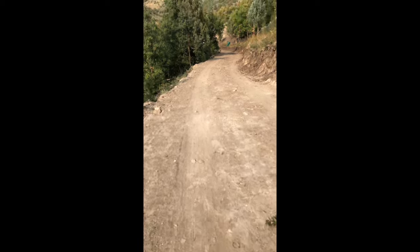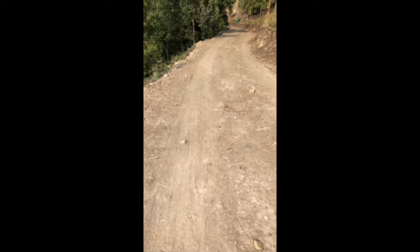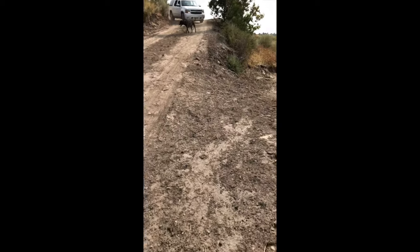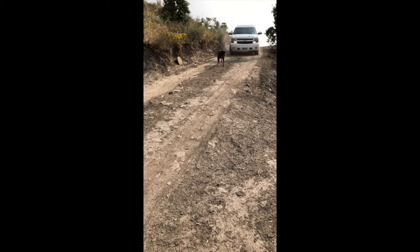Right down here is where we're going to build our barn next year. I better get out of the way so Mark can drive the Suburban down with the boys.